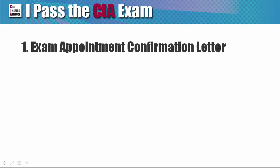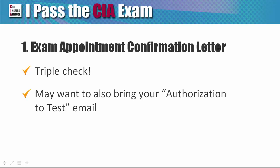What to bring? First, exam appointment confirmation letter. Triple check that you bring the letter. It may also be useful to bring your authorization to test notification you received via email from the IIA.